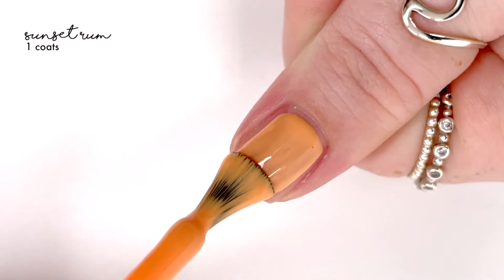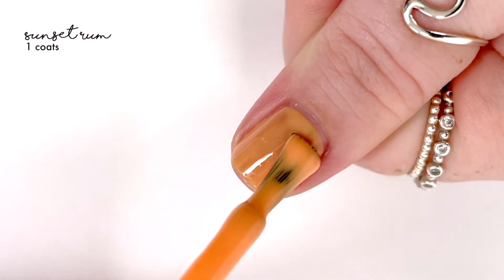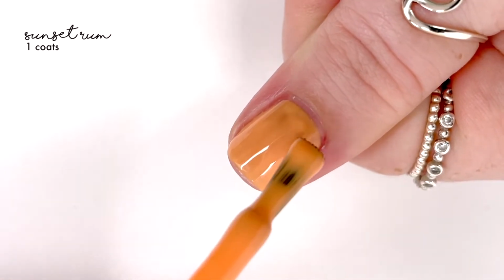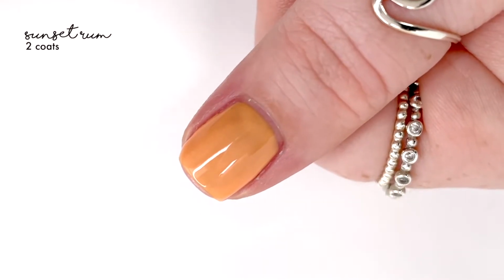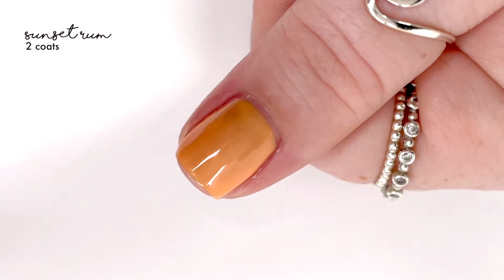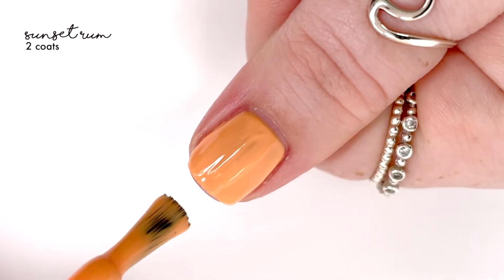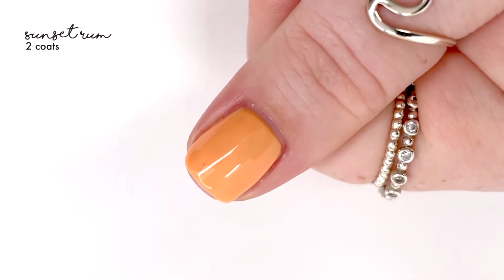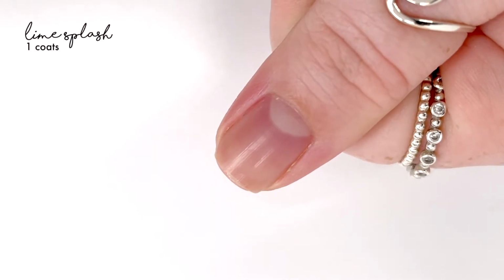The next shade is called Sunset Rum, and this is such a nice orange. I am becoming quite fond of orange nail polishes lately, definitely this year for some reason. And this one is such a good shade. Definitely has a sunsetty feel. It doesn't feel like a traffic cone or anything to that extent, which I personally don't care for in traffic cone polishes. But this is a good sunset orange and really pretty, covered perfectly in 2 coats.